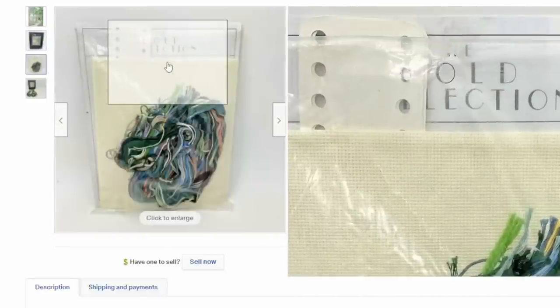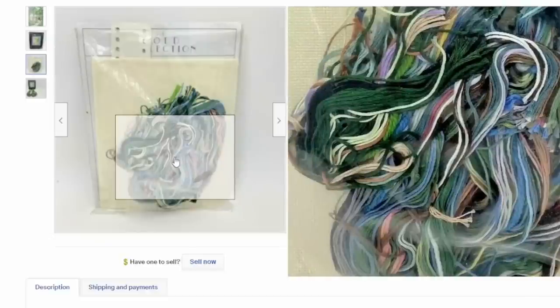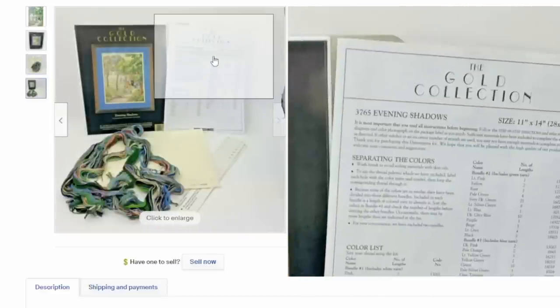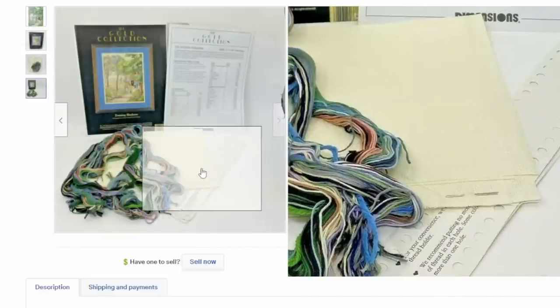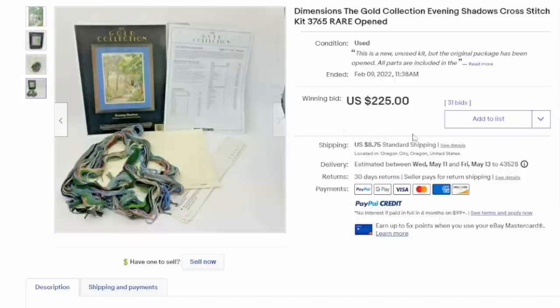You can see it has all the thread. It's got the little cards so you can wrap the thread around it so you can sort them all out here in the whole works. Everything is here to actually create it. There's the color code sheets, and the pattern is in here as well. So anything you need to do to create this is included in the kit. It has 31 bids, $225, and still they had to pay $875 for shipping.